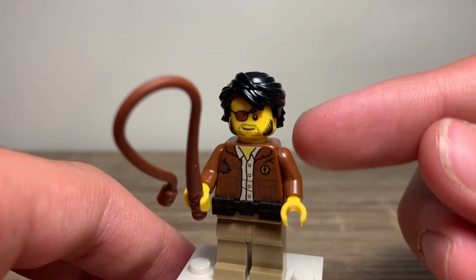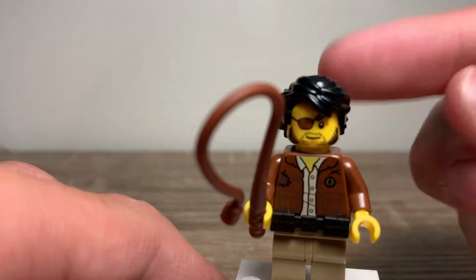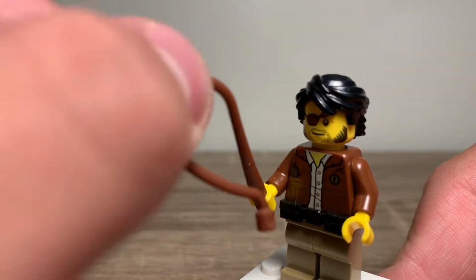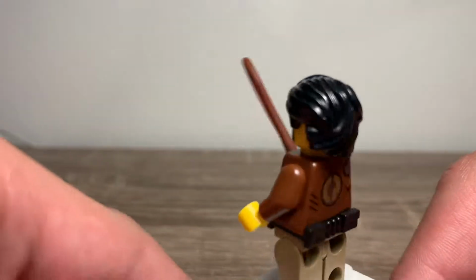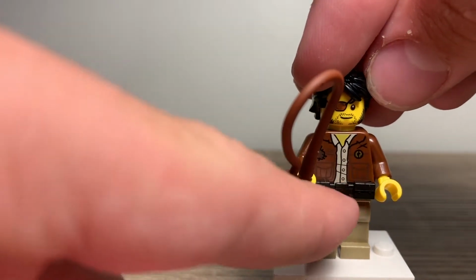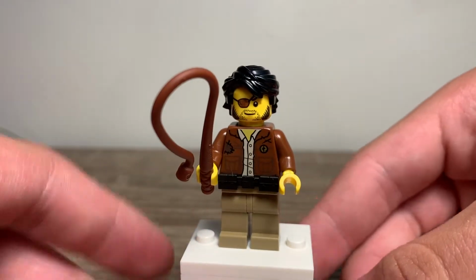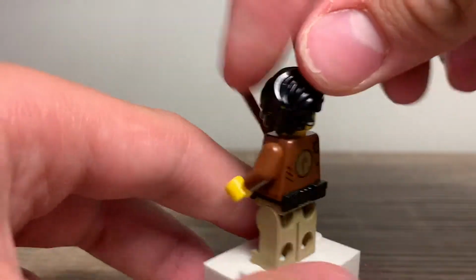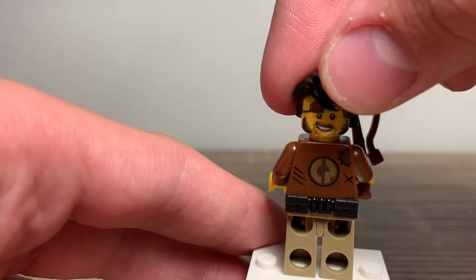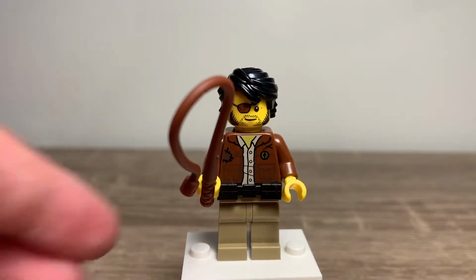And he's got a nice torso print, which I'm pretty sure is exclusive. A new face print, which is exclusive. And I don't know if this hair piece is exclusive, but it could be. He also just has the whip piece for an accessory. And he has some nice back torso printing. He also has the Batman belt piece, I guess. It's mainly used on Batman, so that's why I call it that. And then on the back of his head, he has an alternate face where his eye patch is off, which I think is pretty awesome. So yeah, that's it for the best minifigure in this minifigure pack.